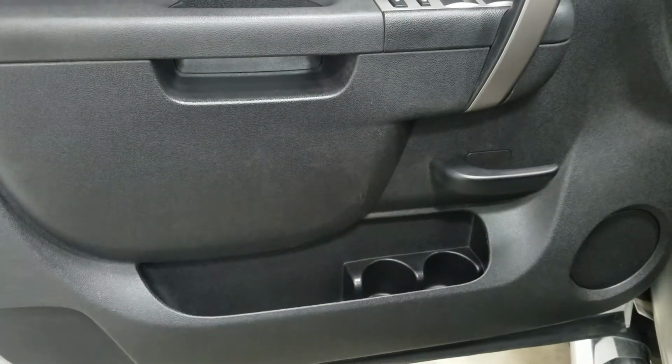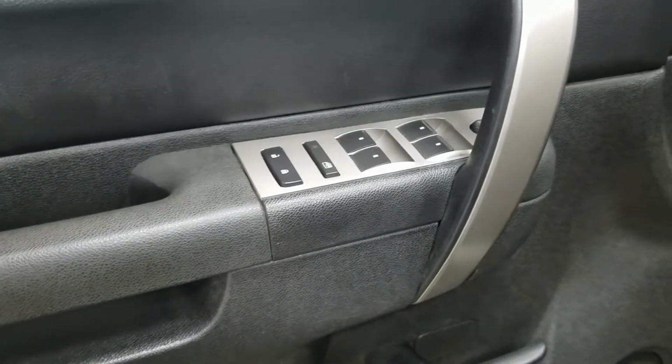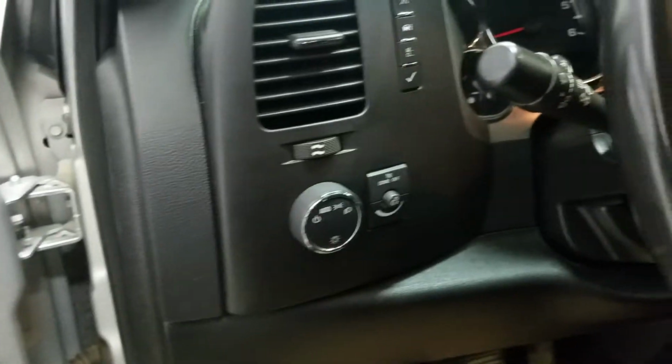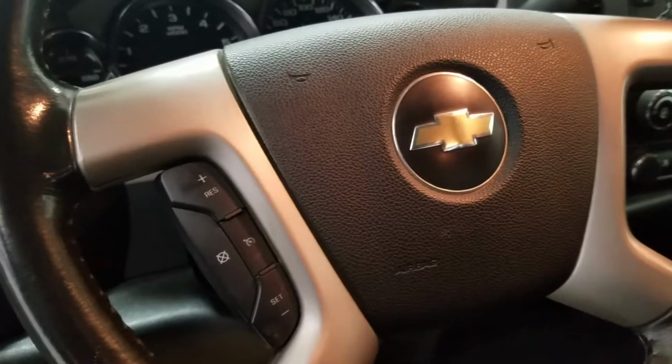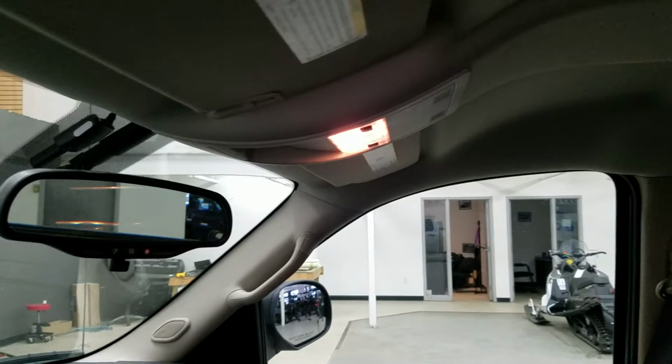At the interior, we have loads of driver-friendly features, including tons of door storage, as well as power windows, power locks, and power adjustable mirrors. Over at the steering column, we have our automatic headlamp dial, and we have a tilt steering wheel with the cruise control settings located on the left. Up above, we have our rear view mirror and the cabin lights that provide ambient lighting.